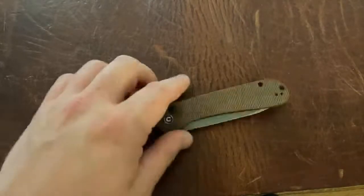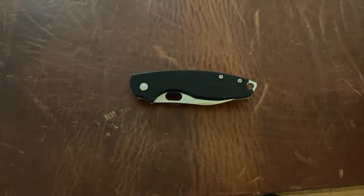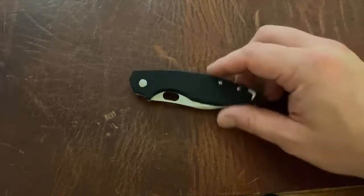Bees Blade says the Pilar 3 isn't anything like the first two. I have to agree with that. The Pilar 3 is a different knife. It has the same aesthetic, but it's a different knife. It's great.